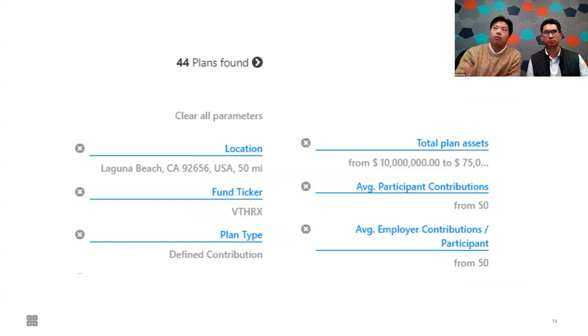This is what all the filters look like combined. In this case, we did a search of all the plans within a 50-mile radius of Laguna Beach using Vanguard target date funds, which are aggressive and also one of the most popular out there. So it's going to help build the sample size of prospects that we're looking for. The plan assets range that we chose is 10 million to 75 million. However, again, that's up to y'all in terms of what y'all's normal target range is.